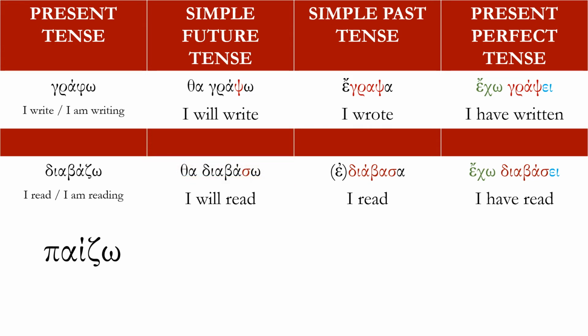And then we go into our simple past, which we actually call the aorist. Διάβασα, we have our new ending there, the alpha, and the epsilon augment in the beginning, which you can see here is optional because it has no oxia, it's not accented. And finally, I have read or I have studied, echo diavasi. And again, you can see we've kept the diavas for the last three forms.